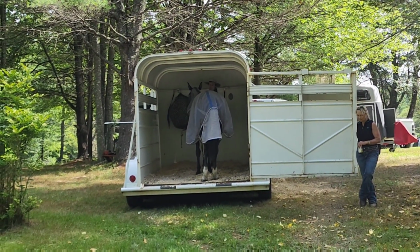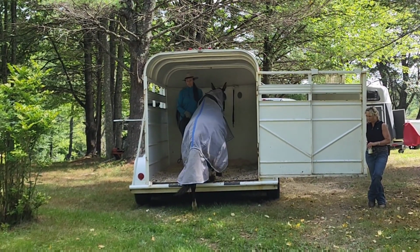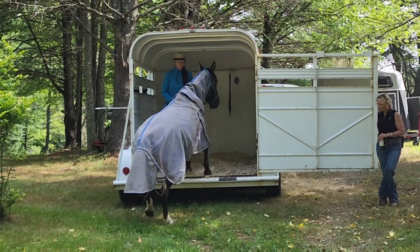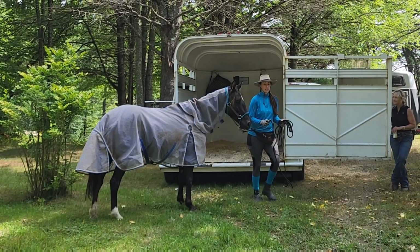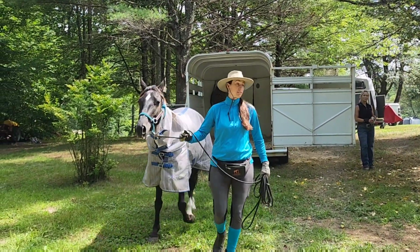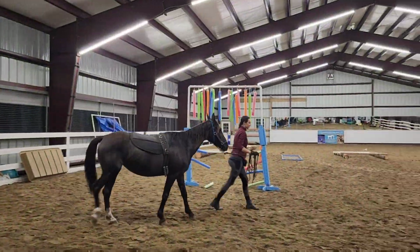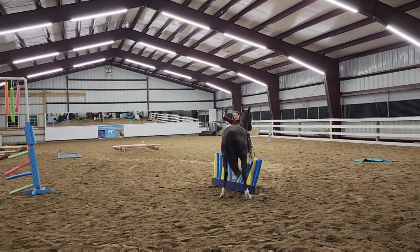So awesome that they had that steel trailer, because stepping onto a steel trailer is very different than stepping onto my trailer with the insulation and the fiberglass and the aluminum. It all absorbs all the sound a lot better and can make it really difficult for the horse when they step onto a noisy trailer. So I definitely needed something different.